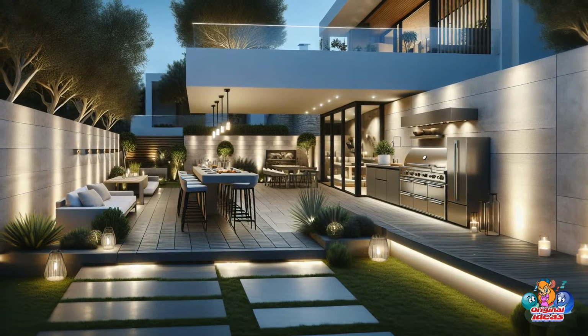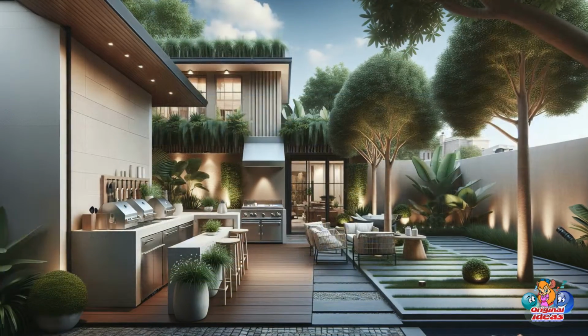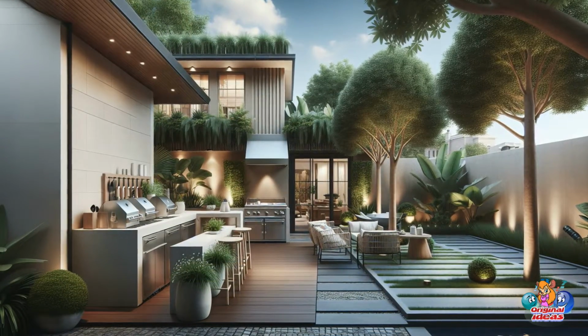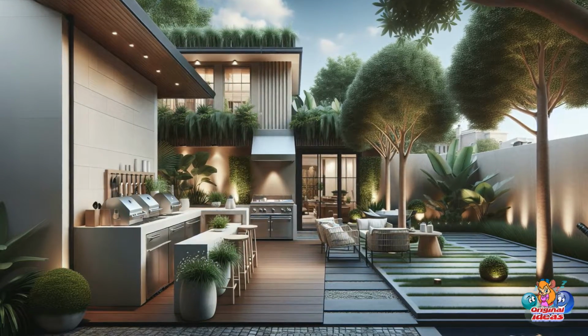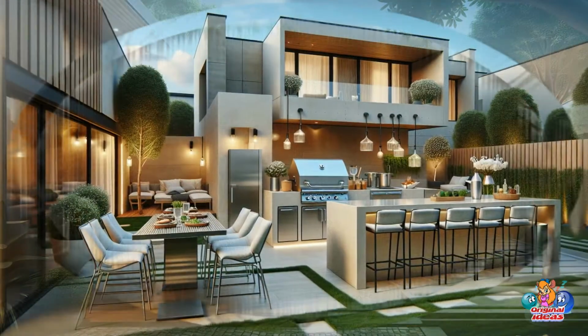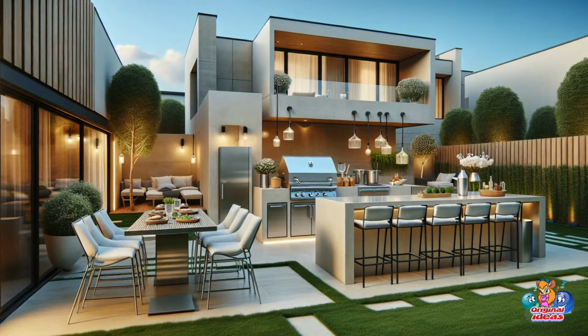A modern outdoor kitchen in the courtyard of a private house offers a unique and stylish way to enjoy cooking, entertaining, and spending quality time with loved ones. In this article, we will explore original design ideas for creating a stunning outdoor cooking space that combines functionality with aesthetics.